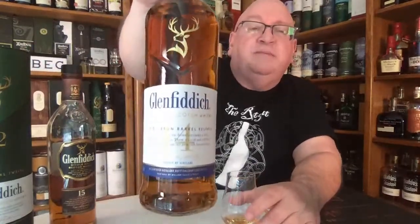Pear, apple, vanilla, cinnamon. It's silky smooth. So this is at 43% alcohol by volume. This is the 14-year-old. I think it's an American exclusive, a Glenfiddich 14-year-old bourbon cask.